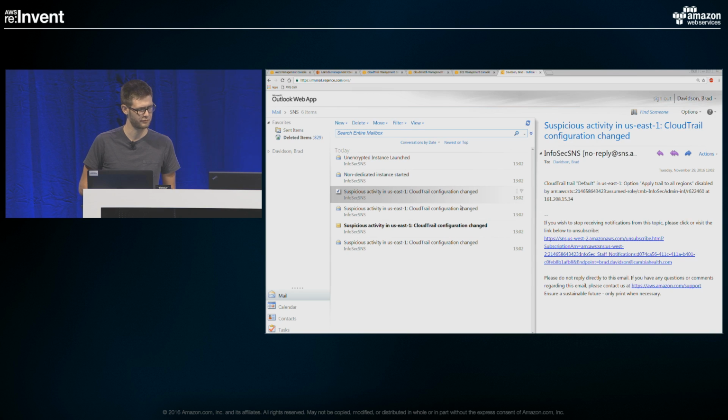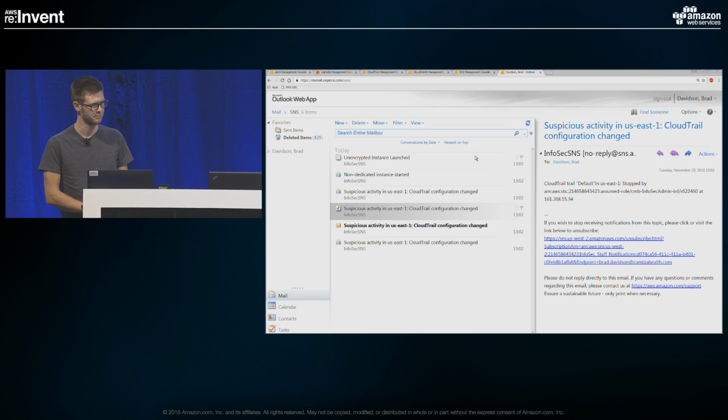So we can see that our CloudTrail configuration was changed. We can see what option was changed. The apply trail all regions was turned off. And we can see that it was stopped. And you can see that I was the one that did it, and here's where I did it from. So it actually caught it while I was running my EC2 demo and went back and turned it on for me. So it caught that all nicely.